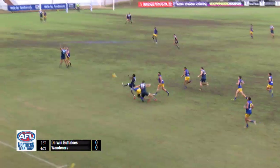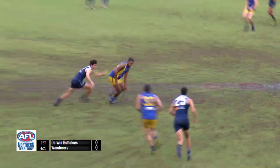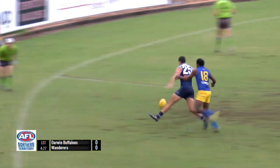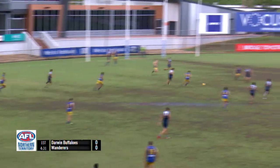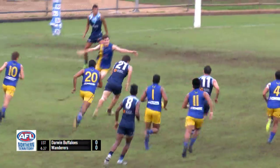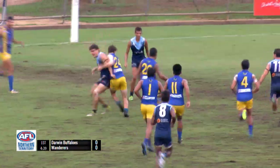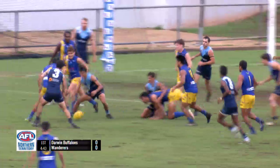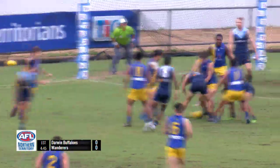Here go the Buffs. Here's Burrawanga with the beautiful one-handed pickup. Just gets ball onto boot. At half forward now. Ball still in play. Atkinson just centres it. Clark could have been held on to. Umpire says play on. Nice little handball over the top. I like this work from the Buffs as they just roll it forward. Rampaging sort of style. Just in dispute here.